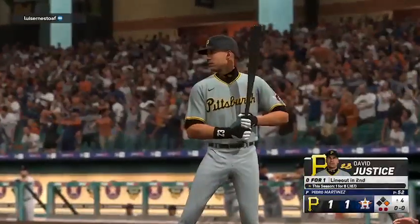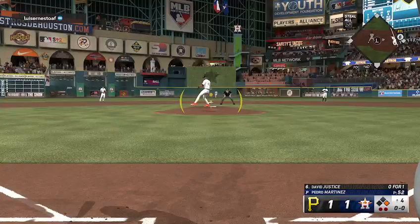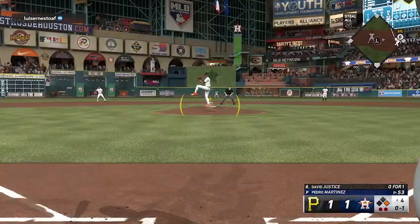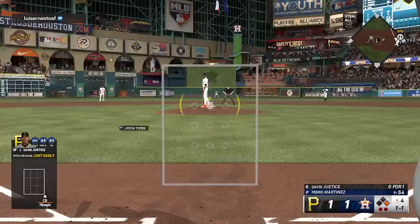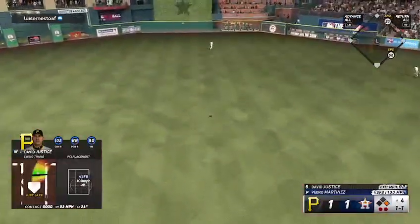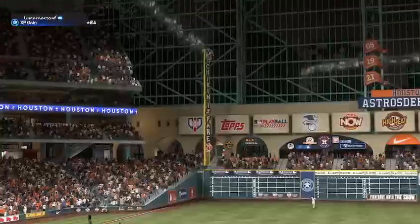The next Pirates hit. 0-1 so far. Towards first and foul ball. Justice in his 14th season, 28 years old. He's usually in right field, but today he's getting the DH treatment. And that one in the air center field. Trout is there. He's got it. And that is out number three.